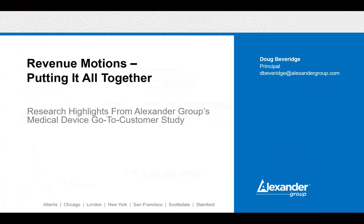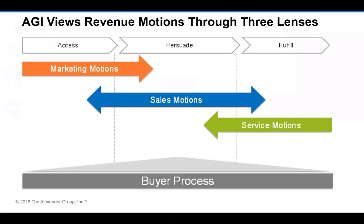I'm excited to share some additional insights from this year's medical device go-to-customer study. When we talk about revenue motions at the Alexander Group, we're really referring to three types of motions: marketing, sales, and service motions, and the activities associated with marketing, sales, and service needed to differentiate your offering to customers in a way that meets their needs.